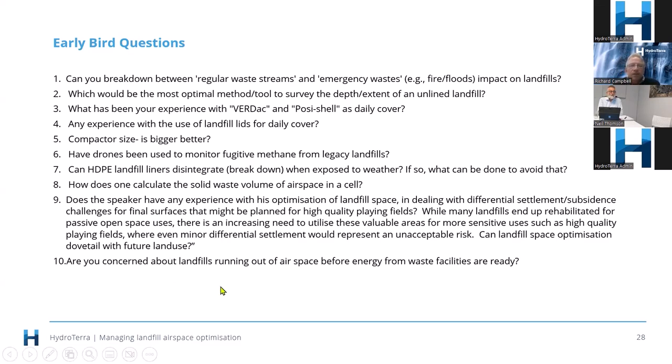Next question. Are you concerned about landfills running out of airspace before energy from waste facilities are ready? Personally, not in the near term. We've got some energy from waste facilities in the planning stage here in Victoria. And generally speaking, from the very beginning through to operational might take about 10 years or so. In the southeast, the Sandbelt, those landfills are all full now, but there are some larger waste transfer stations constructed to allow trucks to take waste deposited at a transfer station to a landfill. So I can see landfills being here for a long time yet.